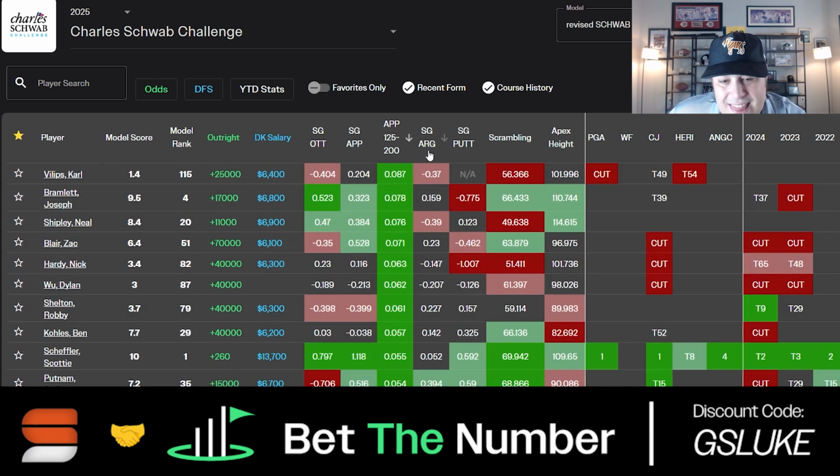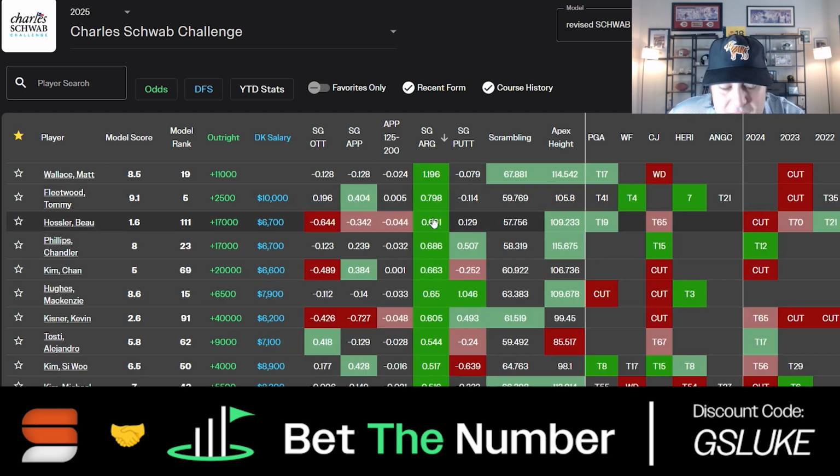Around the green, you can look at that form, but it's still something that you can't go overboard with because ideally we don't want our players missing a whole bunch of greens to begin with. But at a golf course with bouncy greens like this and only 5,000 square foot greens, you're gonna miss some by default. So it is something I'm incorporating.